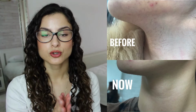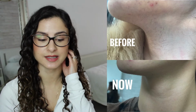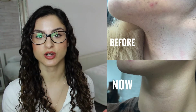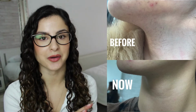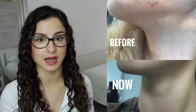So I'm still so happy with electrolysis. Here is a picture of before, where I had a lot of hair on my neck. This was in 2017. The after is what my results are looking like right now. And this is after my mistake where I did tweeze the hairs. So I had a few more top-up sessions, and then this is what the hair is looking like right now.